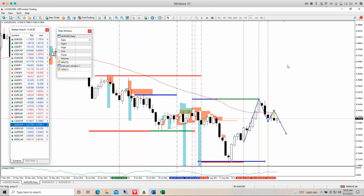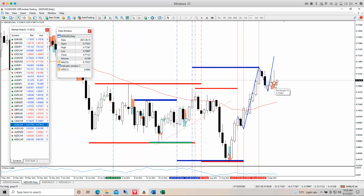All right, so moving on to the last of our majors and minors, this being the Kiwi. Similar picture, but the relative strength of the New Zealand dollar is starting to show itself here during the course of last week. So here we have on the daily time frame a picture perfect class 1W pattern. And not only is it a class 1W pattern, but it closed outside of the channel. Our C closes outside of the channel.